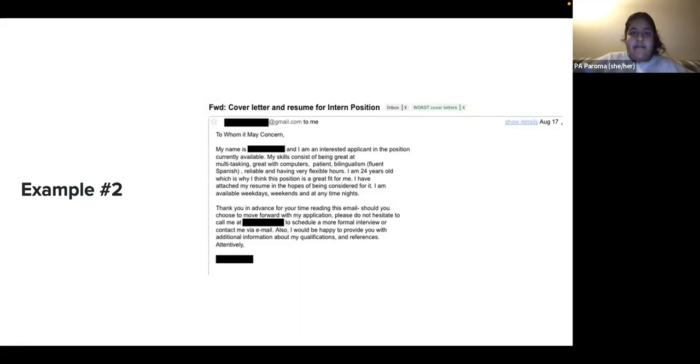It starts off very impersonal. It really just throws a lot of things at you, and we're just expected to believe them. There's nothing to back up all the things they're saying. In addition to that, they don't really tell us what position. They don't specify anything else about themselves.